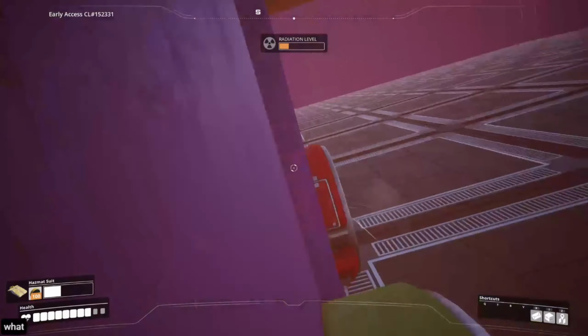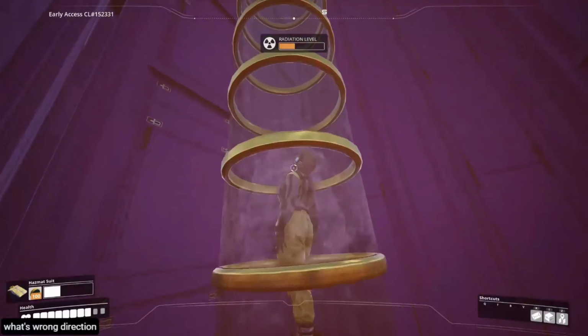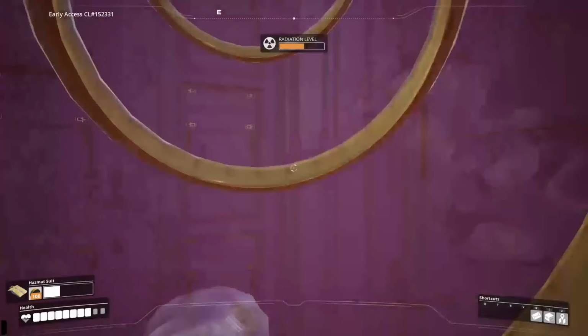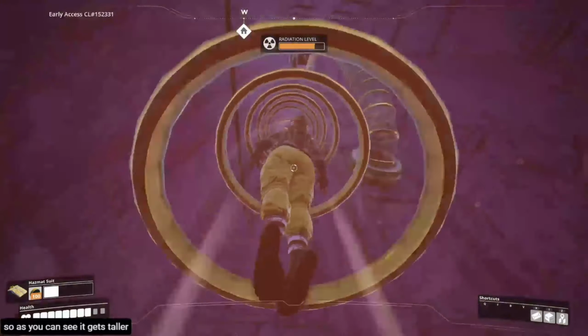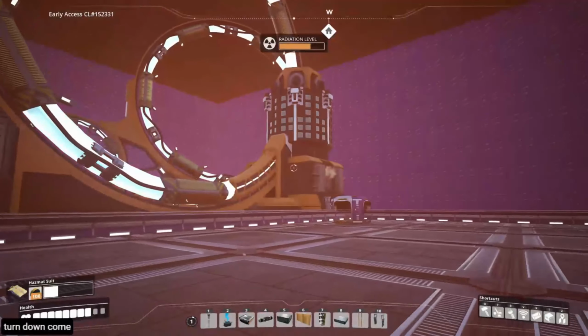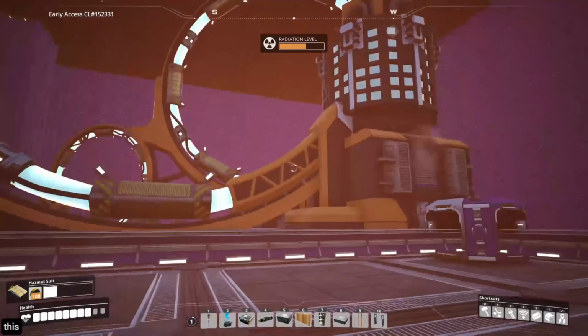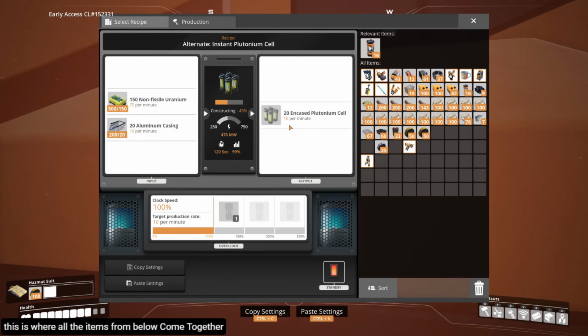Whoops, wrong direction. So as you can see, it gets taller as we go. We are now coming in to the particle accelerator floor. This is where all the items from below come together to make our encased plutonium cells using the alternative instant plutonium cell recipe.